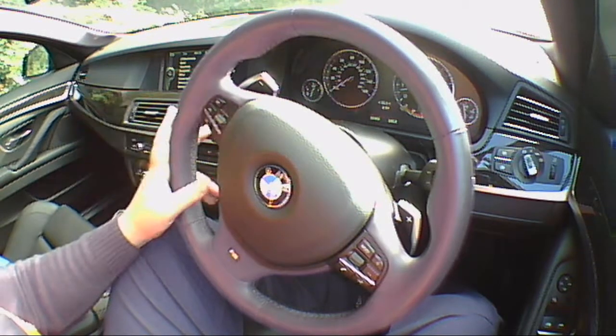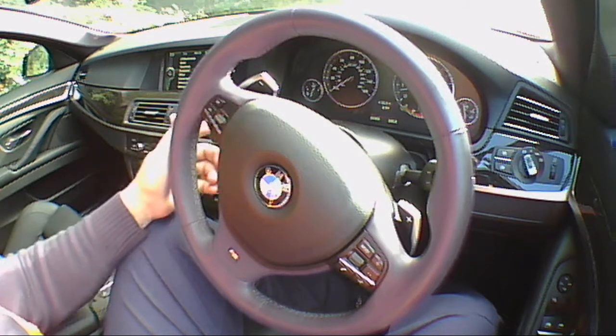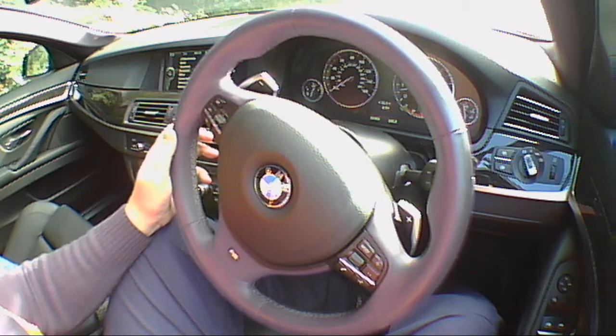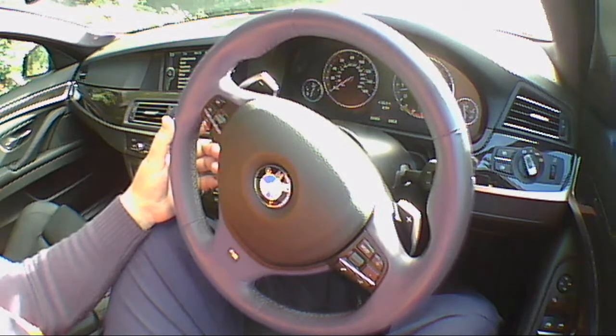Okay, here we have the BMW 5 Series, which has been with us for a very long time now. My initial reaction to this car is that it seems to have lost its bad boy image, but at the same time it still carries the luxury saloon finesse.